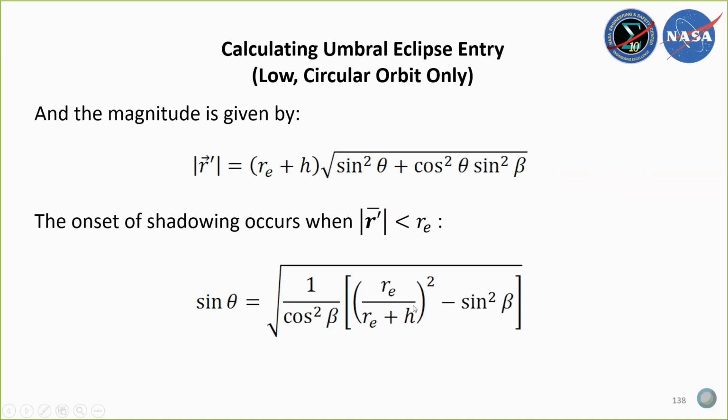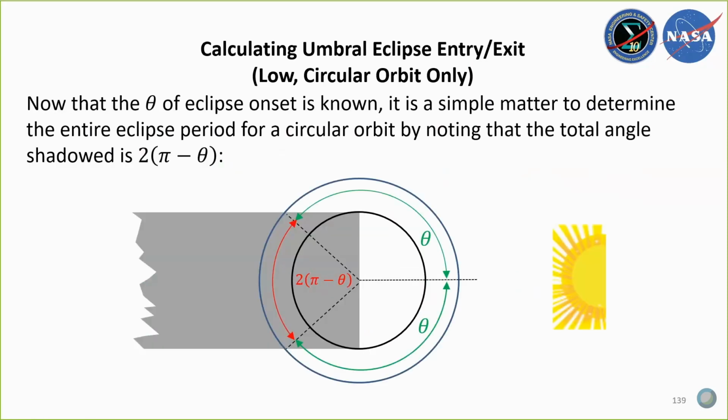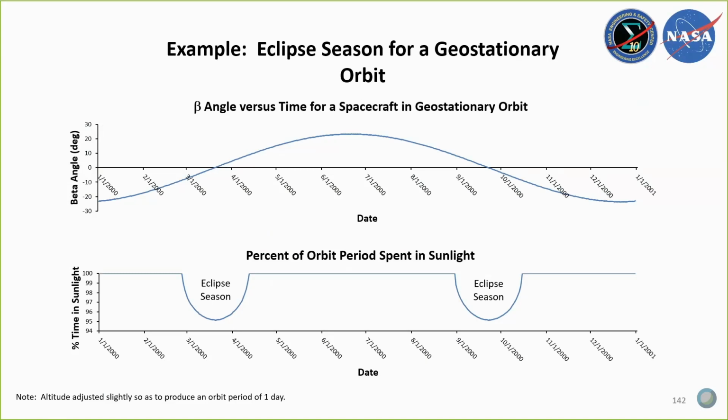Okay, so to do this, I'm going to go back a little bit further and walk you through the process again. For a geostationary orbit, we've got the radius of the Earth, we've got the altitude for geostationary, and you'll notice the other thing in here is we have beta as a parameter. So if I know what beta is on any given date, I can plug that in here along with the other nodes and calculate the angle at which I enter eclipse. Once I know that angle, I can use this geometry to look at the fraction of the orbit that I spend in eclipse. So (2π − θ)/2π is just my fraction of time in eclipse. 1 minus that is my time in sunlight.